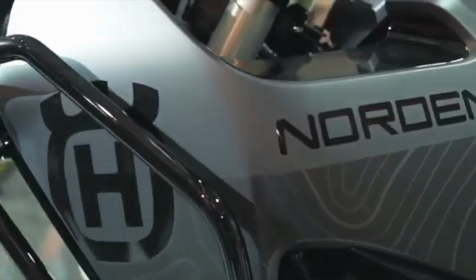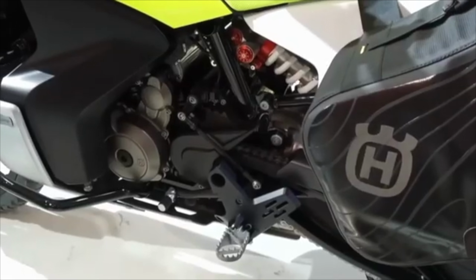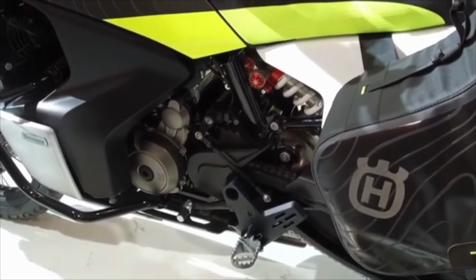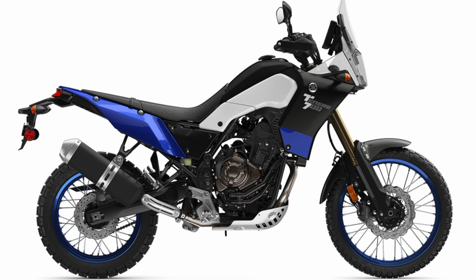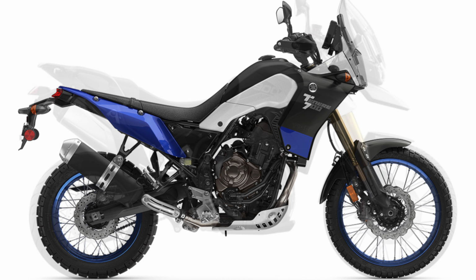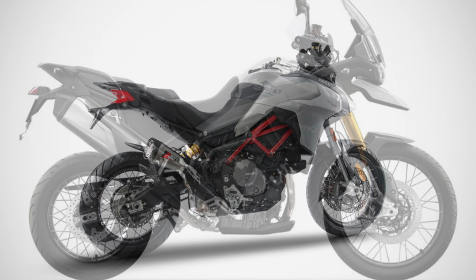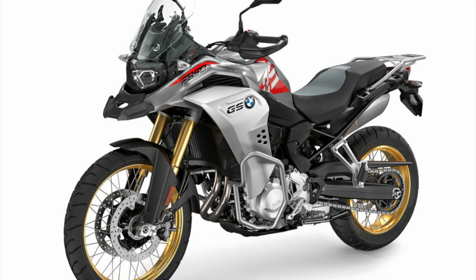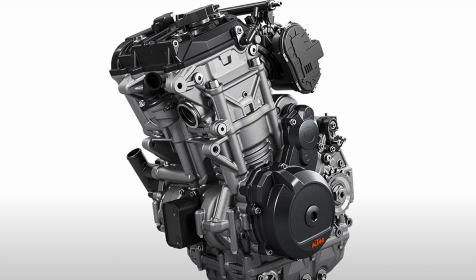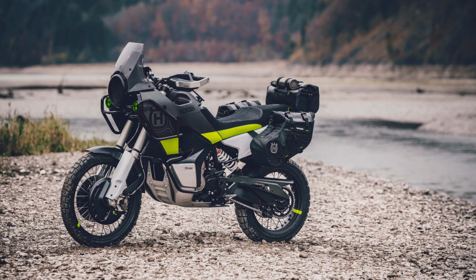Pricing on this bike is going to be hard to guess, but the KTM runs $12,700. I'm guessing this bike is going to be in the $14,000 range, so 14, 14.5, 14.7, somewhere around there. The main competitors are the Yamaha T7, Triumph Tiger 900, Ducati Multistrada 950, and the BMW F850 GS. The 889 parallel twin should be close to 105 horsepower with 73 foot-pounds of torque at 6,500 RPM, approximately 432 pounds dry.